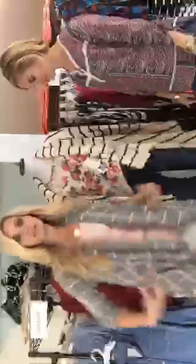Okay, so from the side, it's going to add a lot there. One last thing about this one, the stripes fall down to the side.